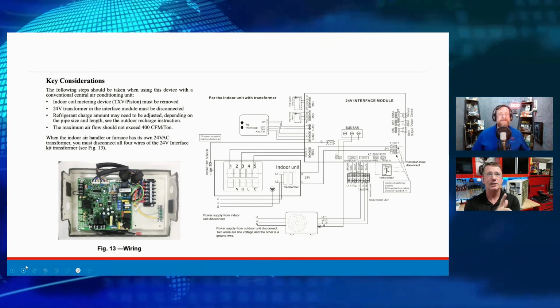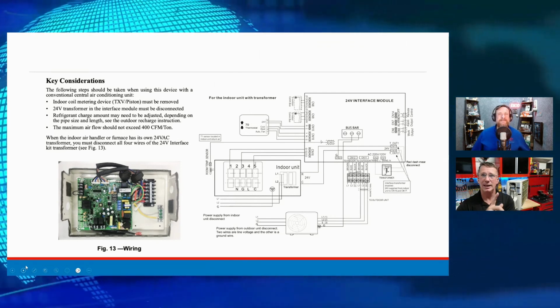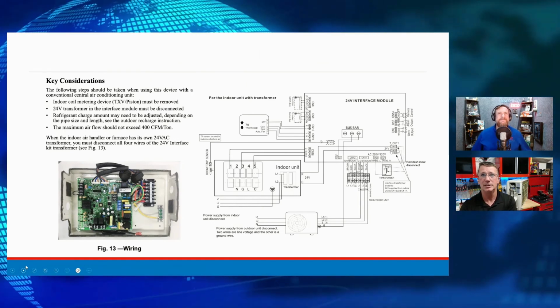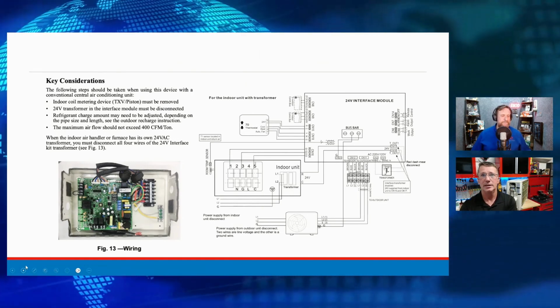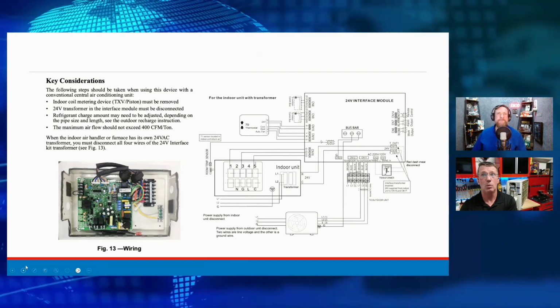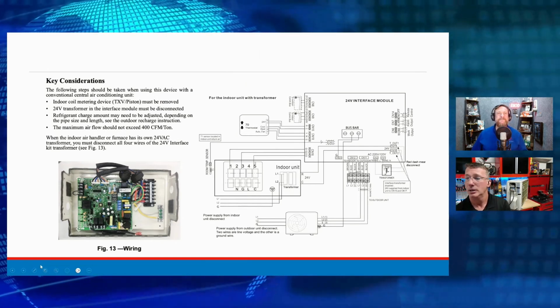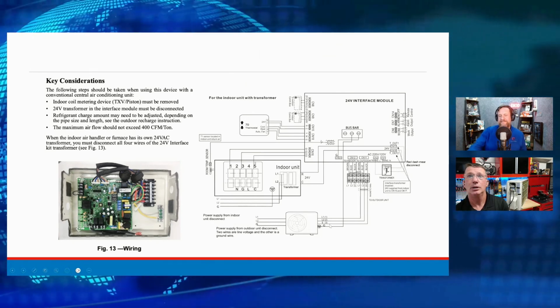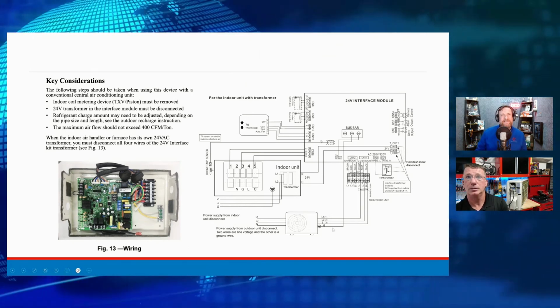So this particular manufacturer will allow you to take this communicating outdoor unit that is using the pulse distance encoding on that number 3. So it's still the same 4-wire: number 1, number 2, S for signal, and ground.